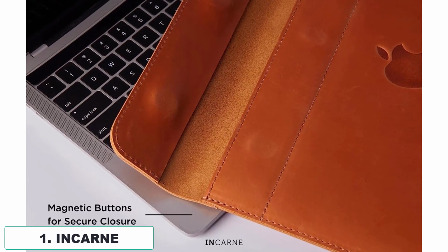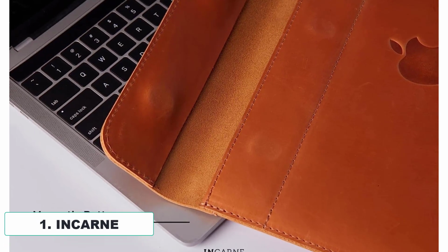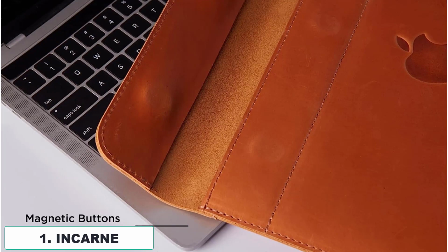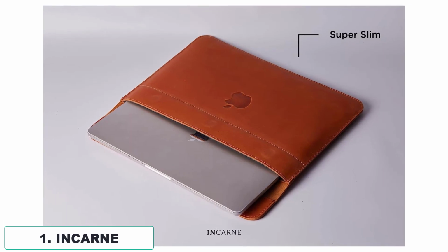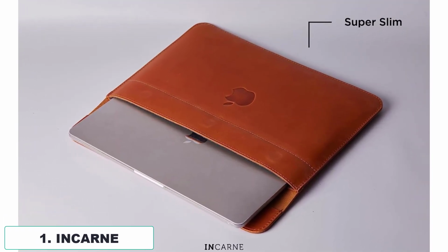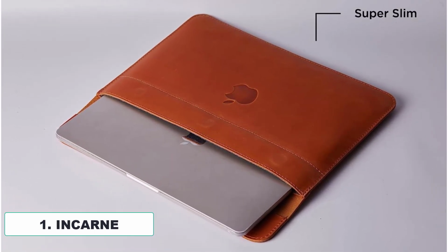bumps. The spacious interior pocket offers convenient storage for documents or accessories, while the secure zipper closure keeps your laptop securely in place. Compatible with both the latest MacBook Pro 14-inch models and older Pro 13-inch versions, this versatile sleeve is a must-have for any MacBook owner looking to elevate their style while keeping their device safe.